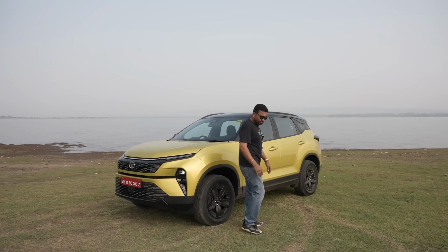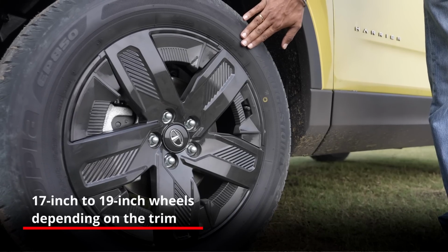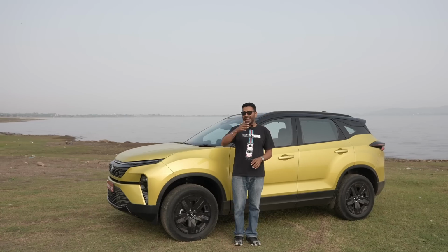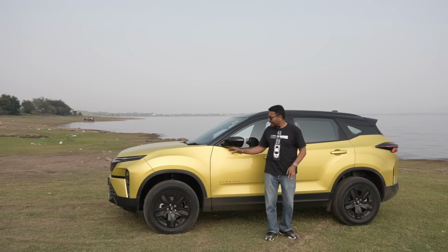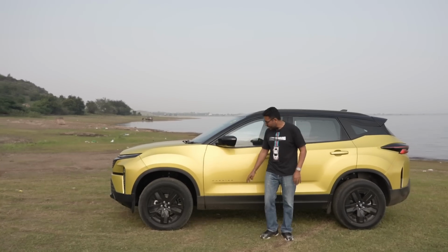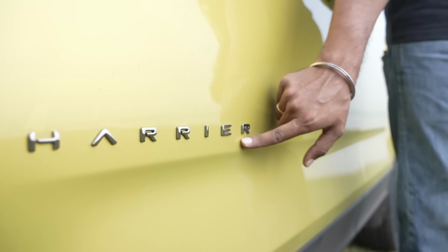Over on the side, the wheels. These are a new alloy wheel design. The wheel sizes start at 17, goes up to 19. 19s are on the dark edition. This one is this yellow gold, which looks really striking. You get the Harrier lettering on the doors in, I think, a new font.